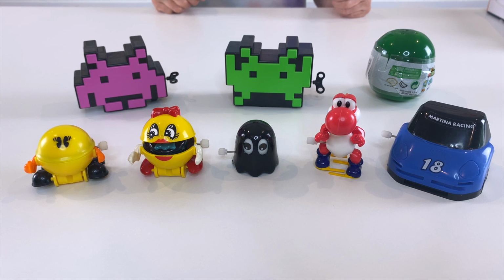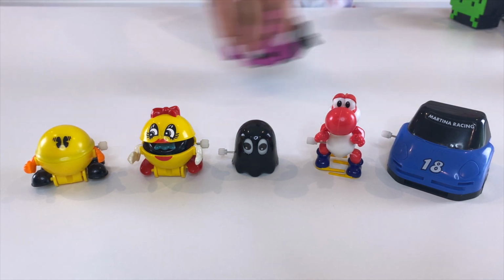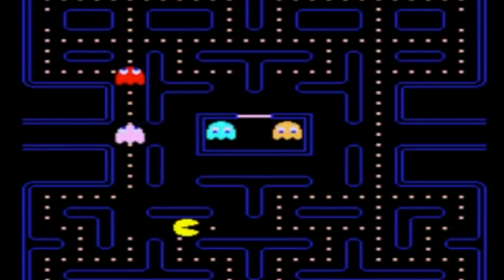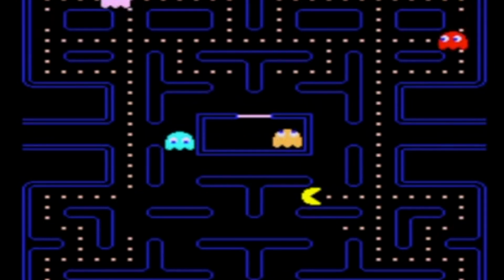Today we're taking it back to the 80s, and do you remember the first video games? I'm doing this video because one of my followers has asked me to do it several times, and even though I didn't really have these toys, I now do, and I purchased them recently. Let's start with one of my personal favorites, Pac-Man. Pac-Man is a maze arcade game developed and released by Namco in 1980. The player controls Pac-Man, who must eat all the dots inside of a maze while avoiding the 4 colored ghosts.